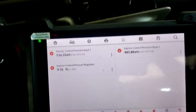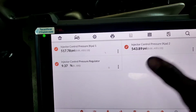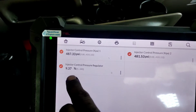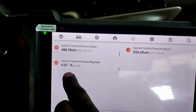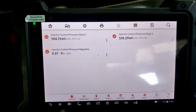All right, here's the live data with the new pressure regulator in here. I keep saying pressure sensor, but it's the pressure regulator. Now, one big thing I noticed, the duty cycle of the injector pressure control regulator, the percentage is definitely lower, and the pressure is around 500.